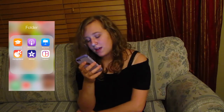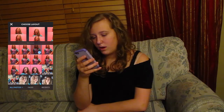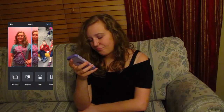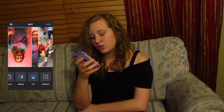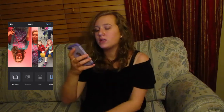And then I have Layout, and this is just for Instagram. So you can just pick a few of your pictures that you want, and then you can pick what layout you want for them, and then you can crop it and all that kind of stuff, flip it, mirror it. It's really cool. And then you can just save whatever you want. So that is all in that folder.